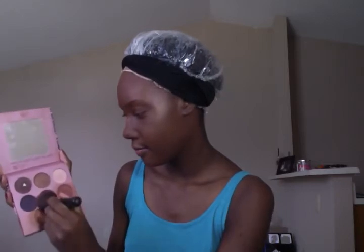And I'm going to use this BH Cosmetics 113 brush. And I'm feeling purple. Let's use this purple right in the middle. This is actually a shade I haven't really used in this palette at all. This purple color. Bam. Really pigmented. Remember, this is supposed to be an eyeshadow, so it's very pigmented. You see I have like a giant spot right there.